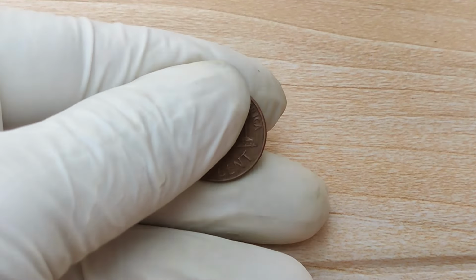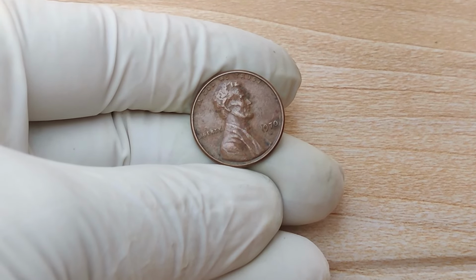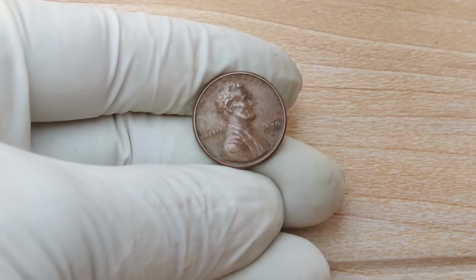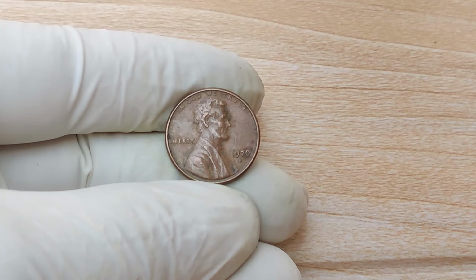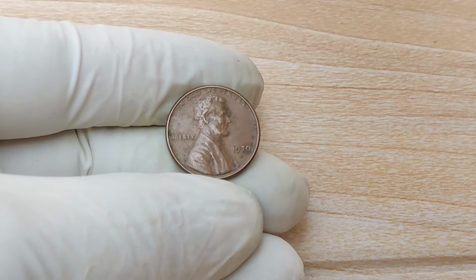So, how can you identify if you have a valuable 1970 penny? Here are some tips to keep in mind. Look for the D on the reverse side, located just below the date. This indicates it was minted in Denver. Look for the double die feature. If the date and inscriptions appear doubled, you may have a highly valuable coin on your hands.